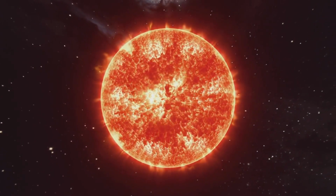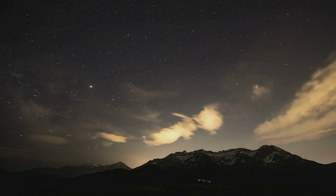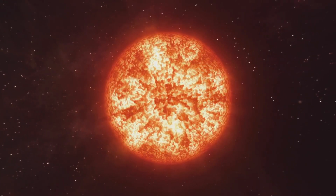Section 5. Stellar evolution, the red giant phase. As a star ages, it gradually exhausts the hydrogen fuel in its core. This process takes billions of years for sun-like stars. Eventually, the core runs out of hydrogen to fuse.